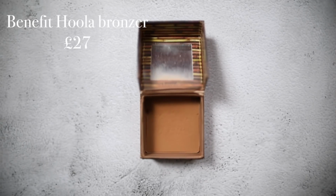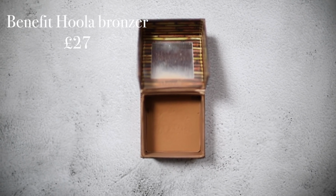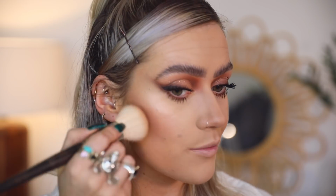Honestly, I don't feel like I need too much bronzer right now, but my favorite warmthening bronzer of the year, I think, was the same as last year. I'm gonna have to give it to my Hoola Caramel. It is such a stunning bronzer. It is warm and matte and delicious. So I'm gonna warm up one side of my face using this.